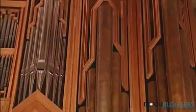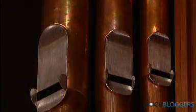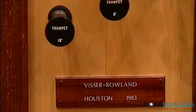Most organ builders said, you can't do that. But you can do an organ that can do everything very well. And I said to Dr. Speller that I can do it. He had enough trust in me that he said, okay, let's come up with something.